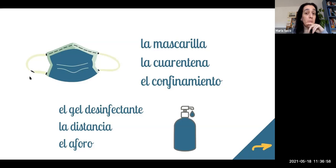Lockdown? No, I mean, you have confinamiento. The confinamiento, the cierre perimetral, those are the words that are used regularly for these things. Cuarentena, confinamiento, cierre perimetral.